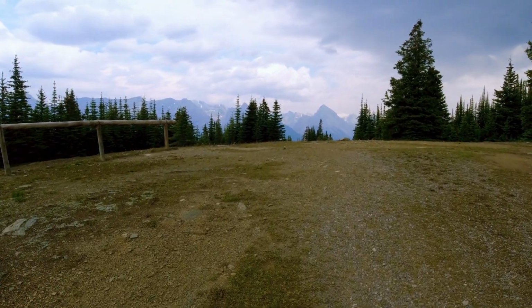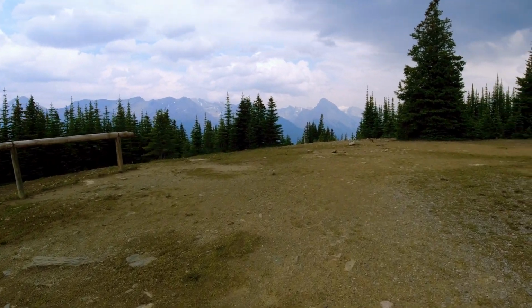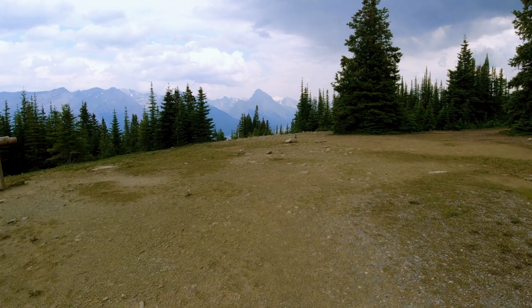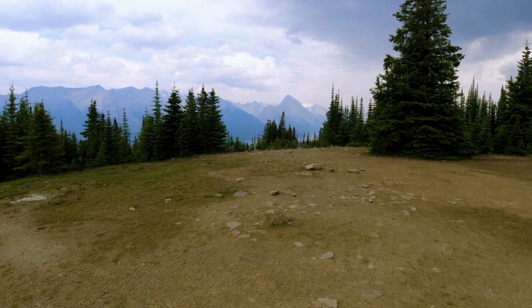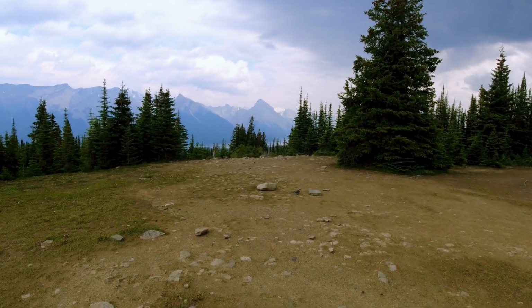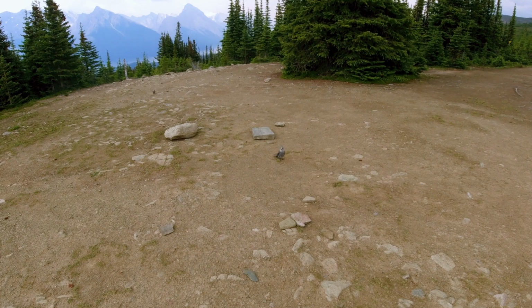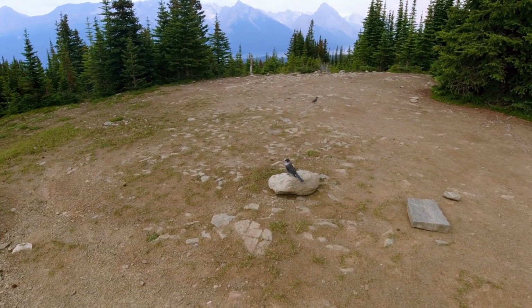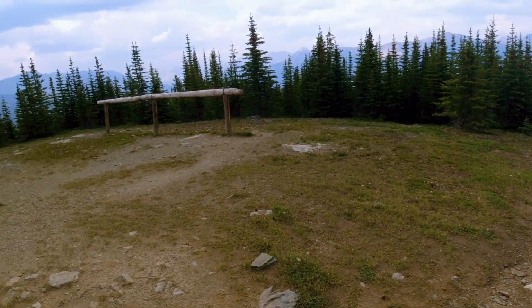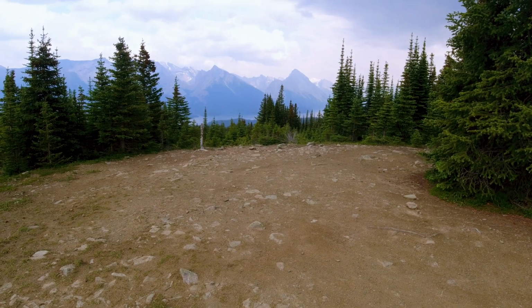But let's take a look at this viewpoint. Oh, birdies. And if you suddenly see the... Oh, hi there. What you doing? You looking for food? You too? Wow.